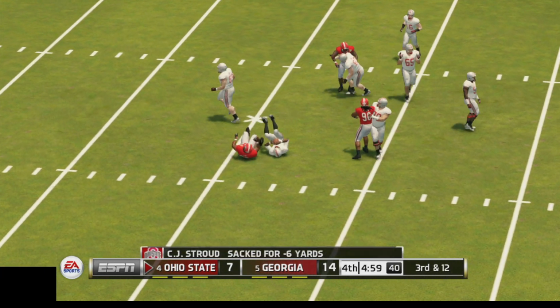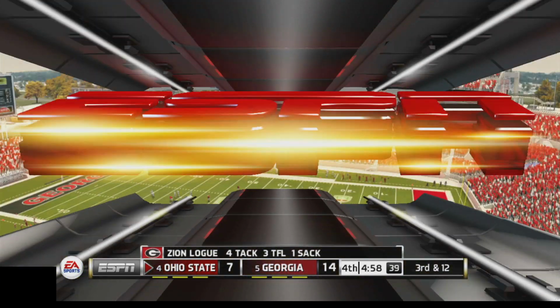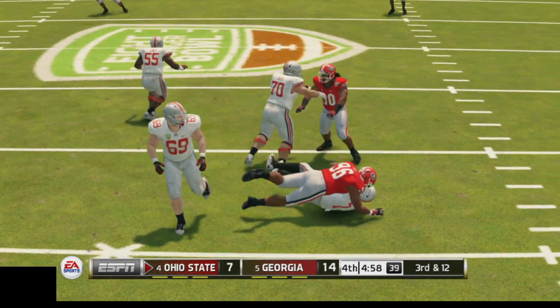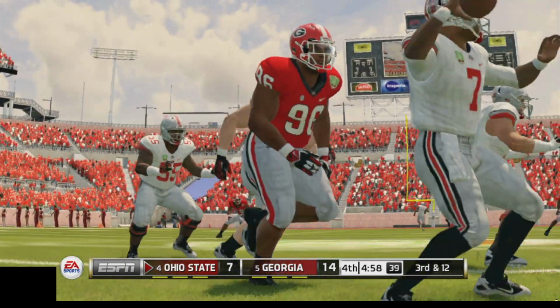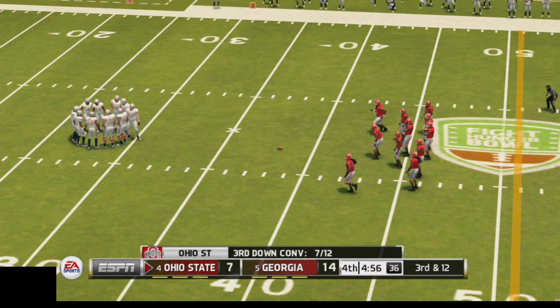Under heavy pressure, and he's going to be sacked. Absolutely perfect call by the defensive coordinator. He brought just the right amount of pressure from the right direction, and it seemed to confuse the offense. This is the eighth play of this drive.